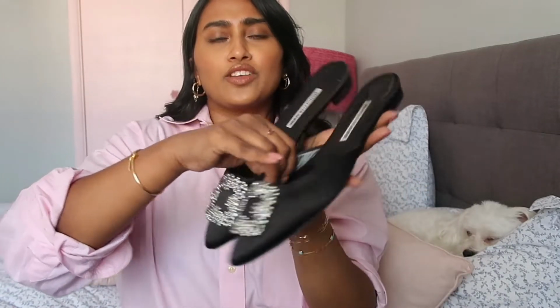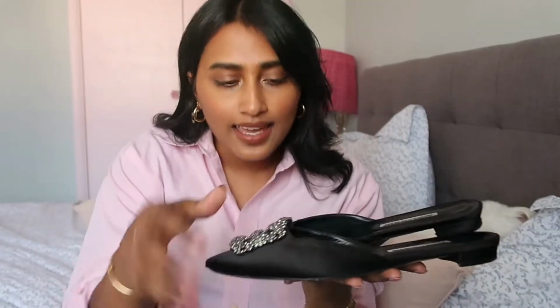These are very comfortable. Now, I know what you're thinking. Chiara, what about your foot? It's secure. She is in. Nothing is flying out. Our toes are not being crippled. We're keeping it on. So she's comfortable. Manolo never lets us down. Highly recommend those if you can get your hands on them.